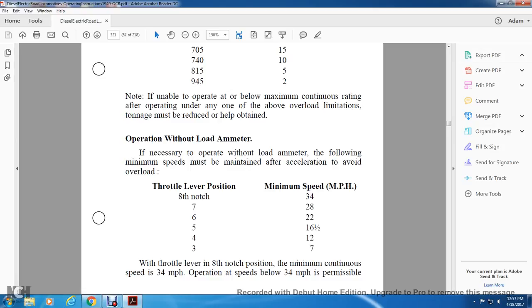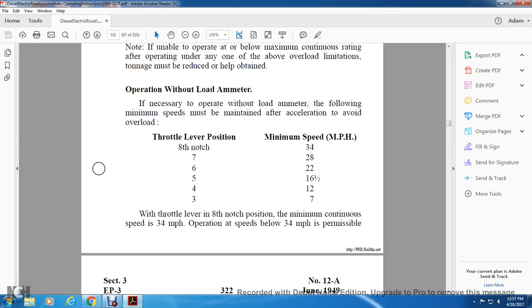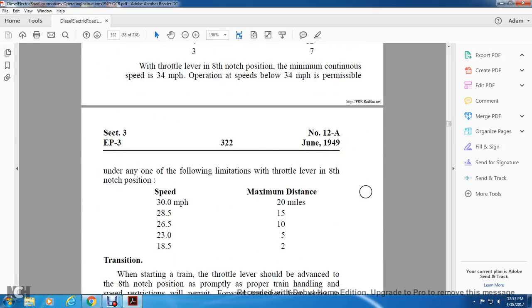Throttle over the switch notch position, maximum continuous speed of 34 miles an hour. Operation at speed below 34 miles an hour is permissible under any of the following limitations with the throttle lever in the 8th notch position: 30 miles an hour to 38.5 miles an hour, 15 maximum distance; 26 miles an hour, 26.5 miles an hour, 10 distance miles; 23.0 miles an hour, 5 mile distance; 18.5, 2 miles an hour distance.